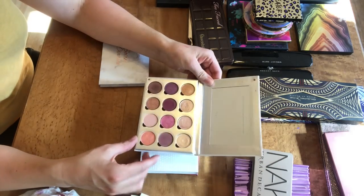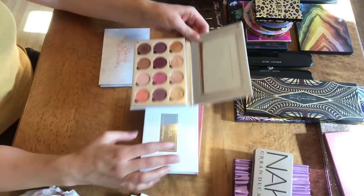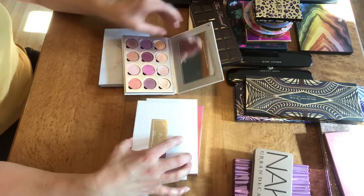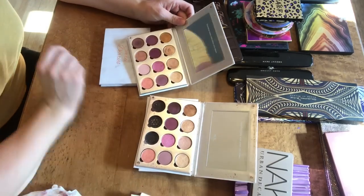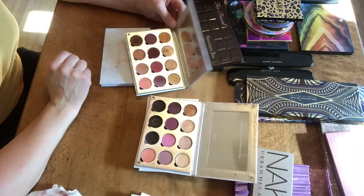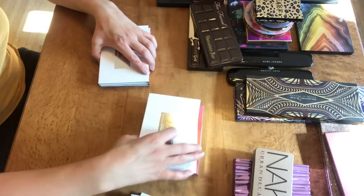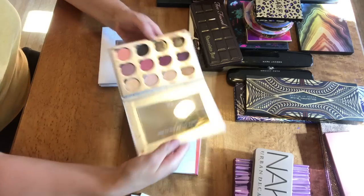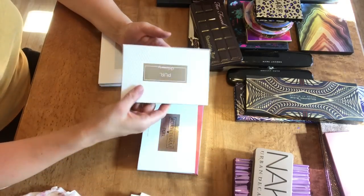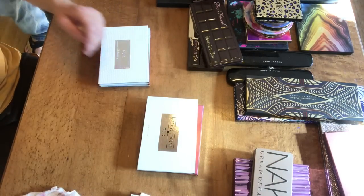This palette, I actually have two of them. This is the Pure Visionary palette, and my first one broke in shipping, so I'm gonna keep this one, and I'm going to give this one away. There's still some really beautiful shades in here that I think somebody would probably get some good use out of.